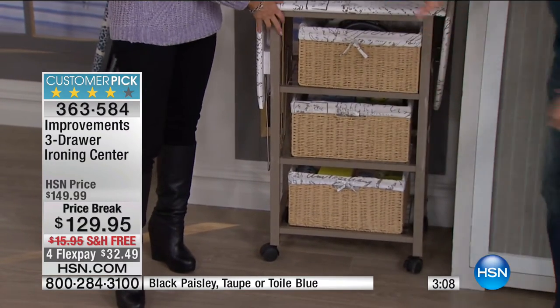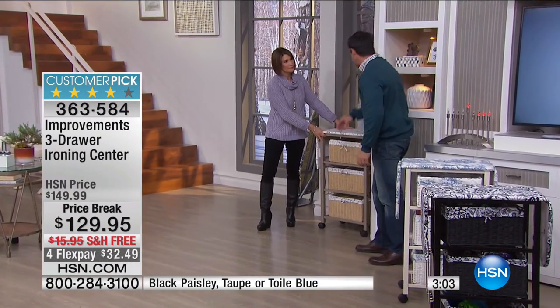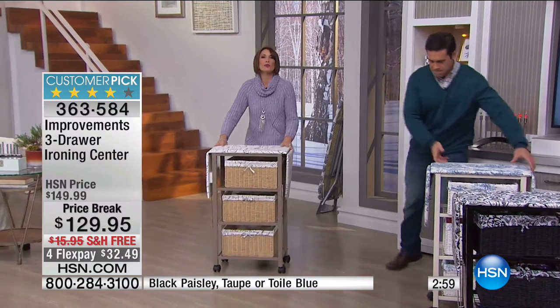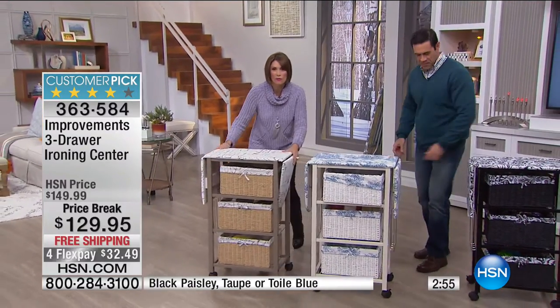Take out that junk drawer and put the things in it. The next one, put all your ironing supplies. The next one, put your dryer sheets, your hem tape, your starch, and all the things that you just don't have a place to put. And look at the wheels on this. Oh, I love it when they put good wheels on because it makes it so much easier.